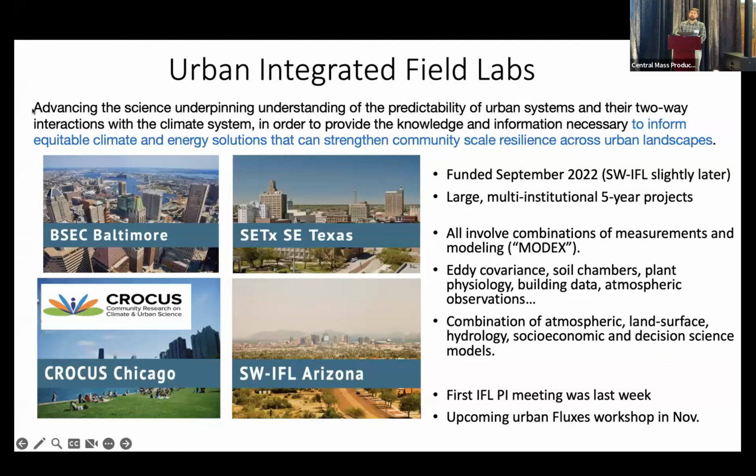We already heard a little bit about one of these. This is just from the project website, and there are 4 of these sites. I won't read the whole mission statement, but they're really geared towards informing equitable climate and energy solutions that can help us strengthen community scale resilience across these urban landscapes. The one I'm involved in is BSEC, the Baltimore Socio-Environmental Collaborative. There's another in Southeast Texas focused on the Beaumont, Port Arthur regions, and then a third one in Chicago.